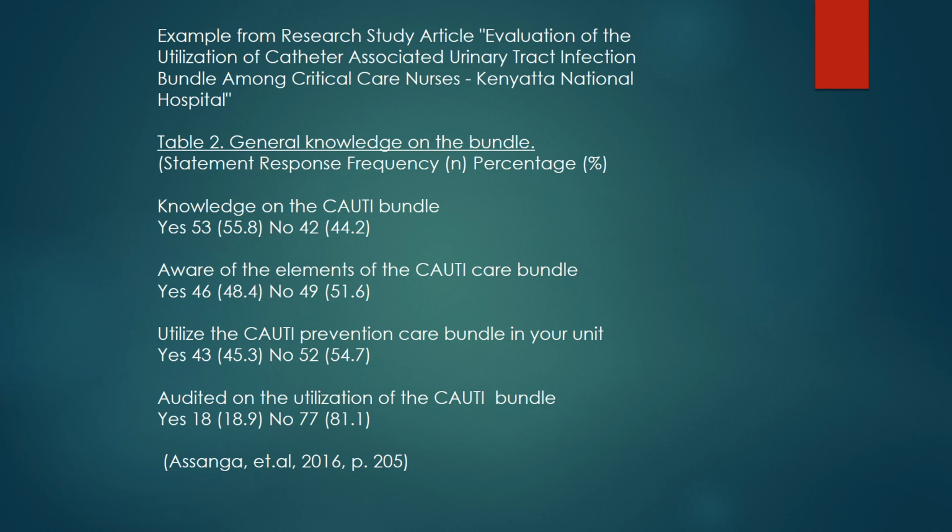45.3% of nurses said that their unit does utilize a CAUTI prevention care bundle. 54.7% said that their unit did not. 18.9% of nurses said that they were audited on the utilization of the CAUTI bundle, where 81.1% were not audited.